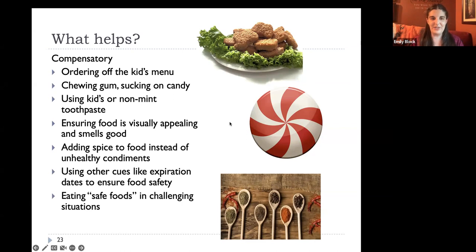If you're not a mint person and, for example, you really don't like brushing your teeth, you can use kids' non-mint toothpaste. I think they are starting to come out with some for adults. Consult your dentist, but from what I hear, it's just as good to use non-mint toothpaste. That has been life-changing to a lot of people I've talked to who had a lot of trouble brushing their teeth because of the mint. So I just want everyone to know that's an option.